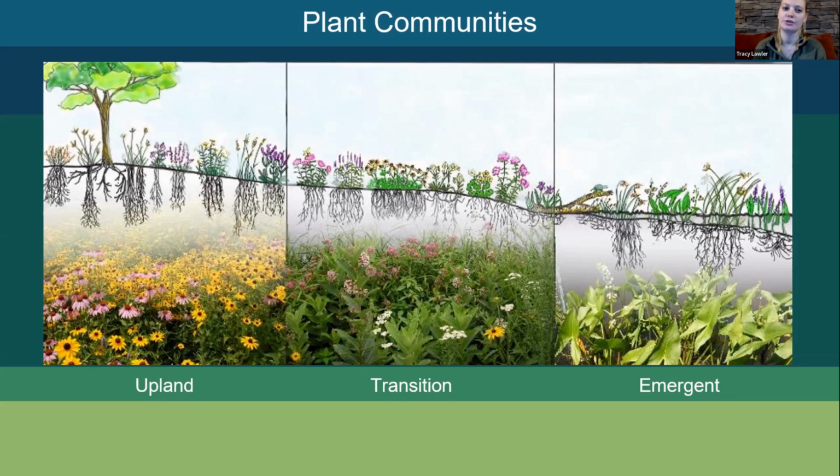And it's nice to put plants in all of these three zones: the upland area where things are a little bit more dry. And then we've got that transitional zone where those plants like their feet wet, or their root system's a little bit wet. They can handle periods of drought and inundation.